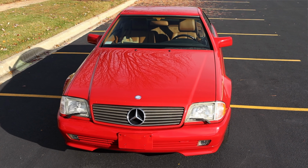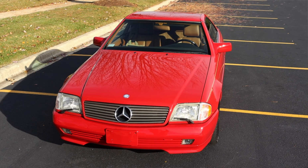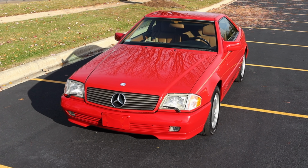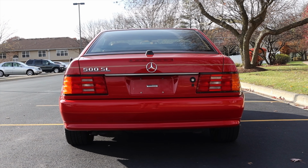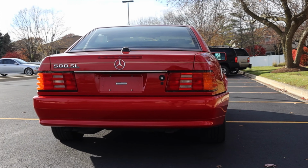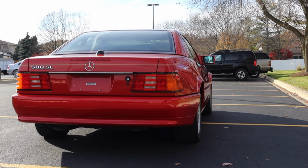So let's get to my final thoughts here on the 500 SL. I think it's a really cool luxury coupe. It is very unique to have a 5-liter V8 two-door roadster. You don't really see that all that much. However, I have to be honest, my experience has not been that pleasurable.